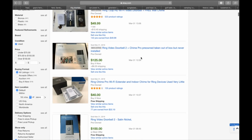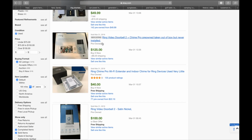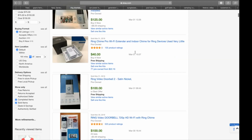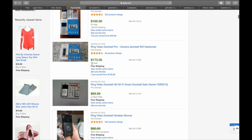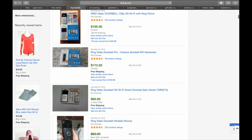They're expensive, used. I mean, the Ring Doorbell 2, here's one that's pre-owned, $133. This one is $200 brand new. Here's another one pre-owned for $100, $173. So you can see there's some value in that.